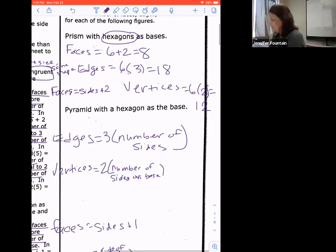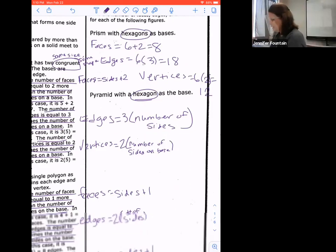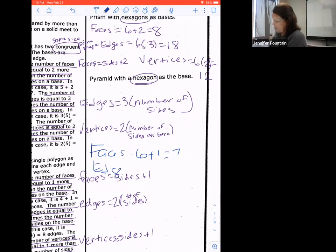Now let's look at a pyramid with a hexagon as its base. So we just did the prism with a hexagon, and we said that our prism has 2 bases. Now we have a hexagon base for our pyramid. So again, when you look at faces, we know that we're going to have sides plus 1. So we'll have 6 plus 1 equals 7. For my edges, edges is 2 times the number of sides. So that's 2 times 6 is 12.